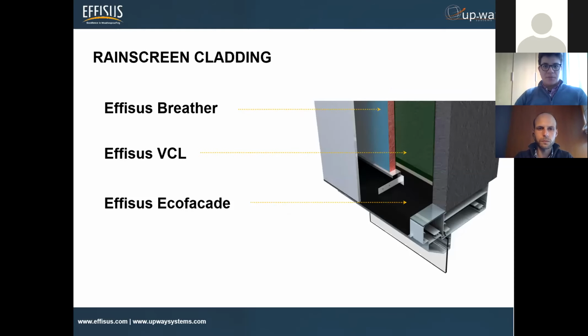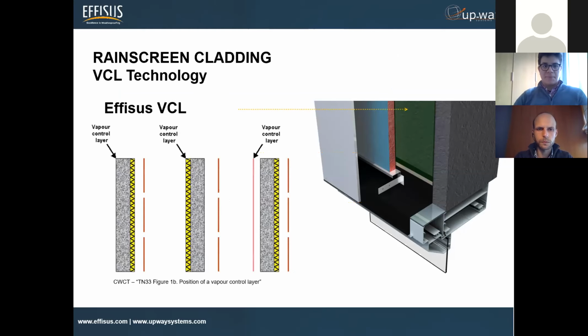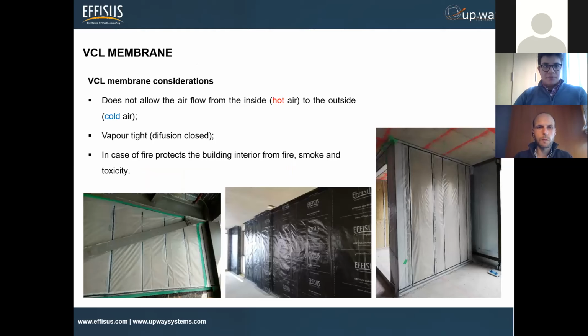Again, focusing on VCL. As I mentioned on the schema of the facade, you have the breather, the VCL, and the eco facade, which is the EPDM. Focusing on VCL today, here is this scheme from CWCT. It gives you an idea of the alternatives for positioning or placing the VCL. Usually it is on the studs application. That's the most common we see, on the stud wall. But again, this will depend on the project requirements and specific characteristics.